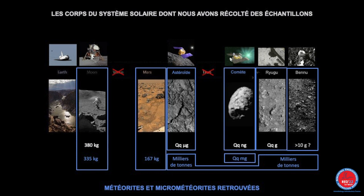We have access to samples from 1, 2, 3, 4, 5, we hope 6 bodies. With meteorites, clearly, we have a lot more material. We have almost as much material from lunar rocks that have fallen to the ground by chance as we've brought back from missions.